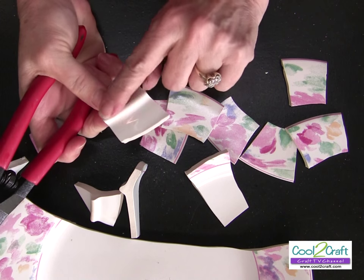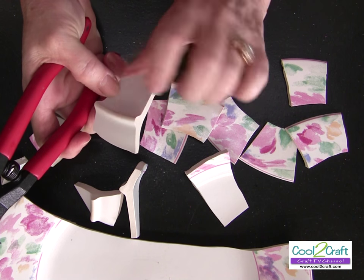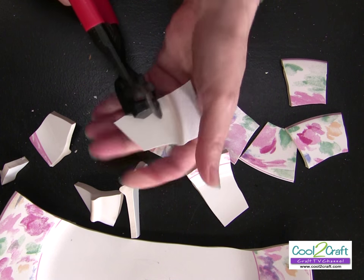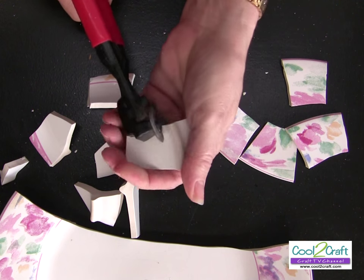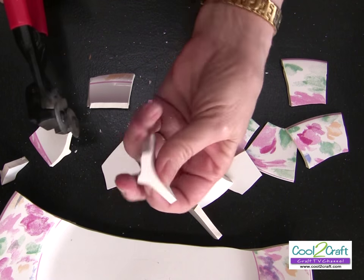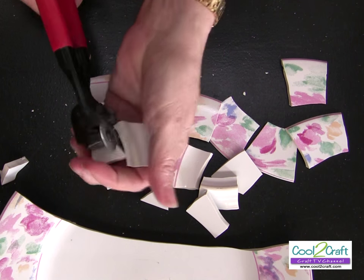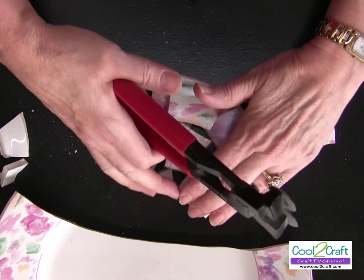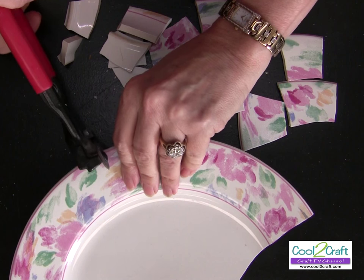Now, I don't usually use this one too much. There's certain projects I'll use this bump, so I still want to use this white part. So again, I'm going to cut as close to that as I can. And just spread them out, and again, let's move this, and again, just go in on another part.